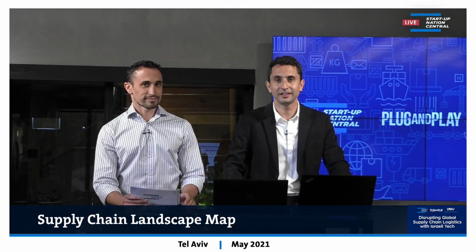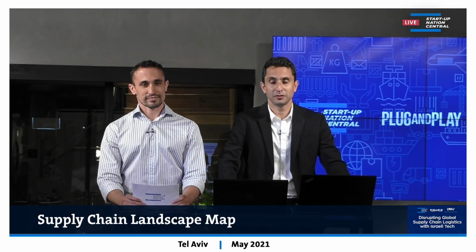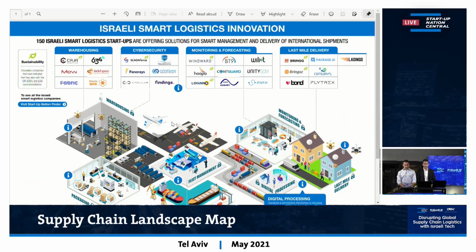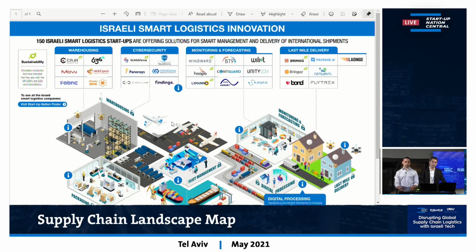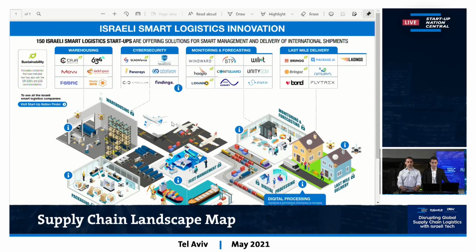Thank you very much, Yuval. Thank you, everyone, again. I'm very excited for this step. First of all, everyone can see the map now. It's a great map, as Yuval mentioned, that we worked on in the last 4 months. And it's amazing to see this great development of the ecosystem here in Israel. We've screened 150 Israeli smart logistics startups, and we ended with 48 in 7 different categories.